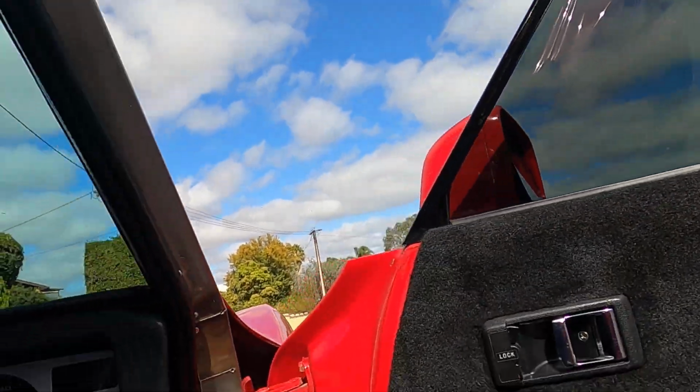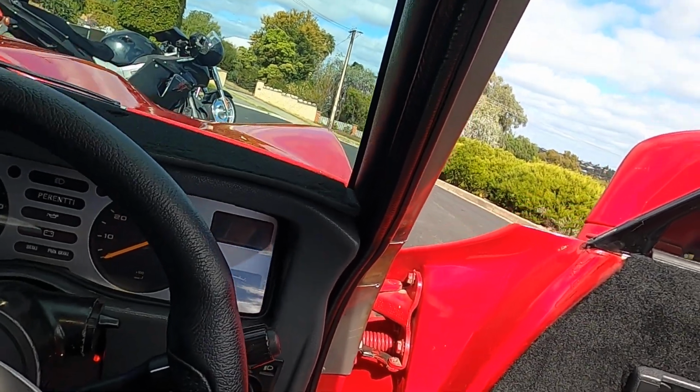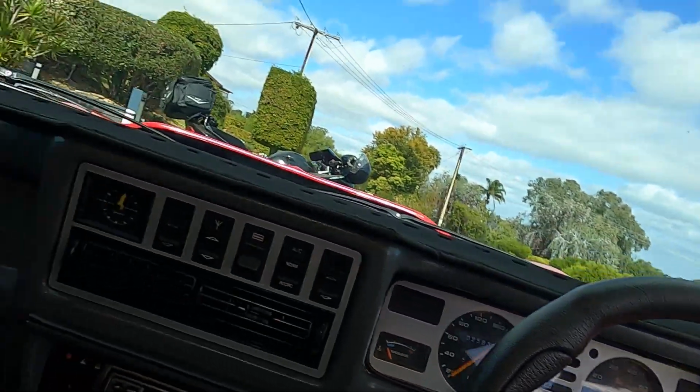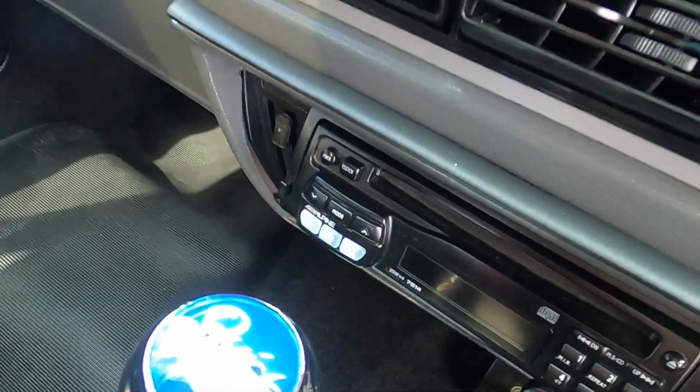Now try and get in again. I still haven't got that leg in. You've got to get that leg in and under first. Something has hit that, hasn't it? Well, it gives you something to do, doesn't it? There's black on the door on the other side.